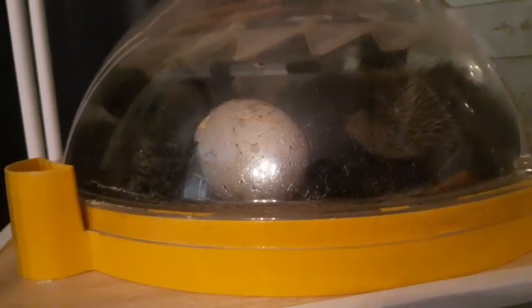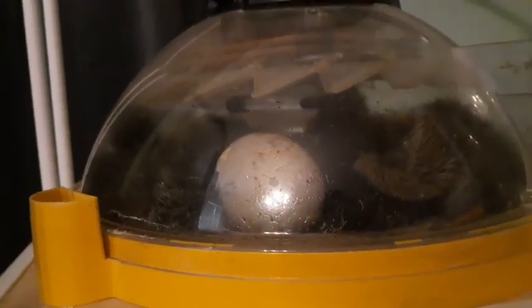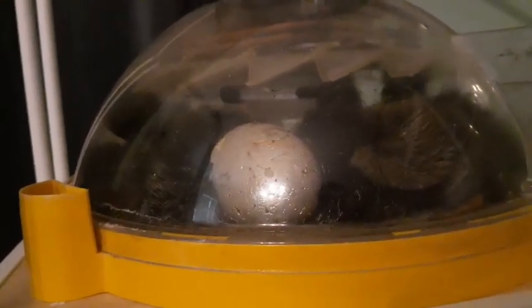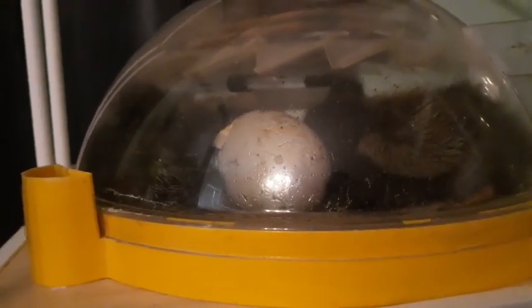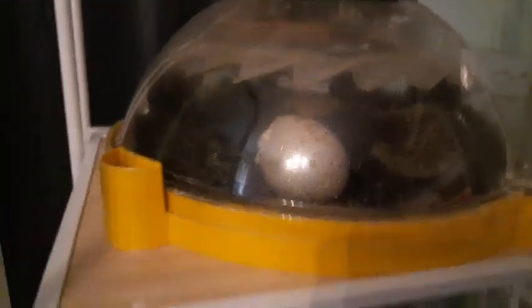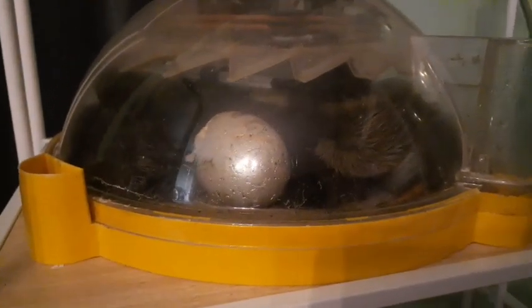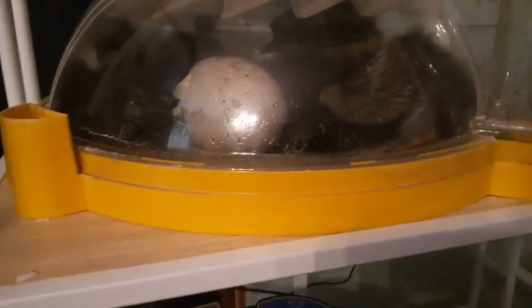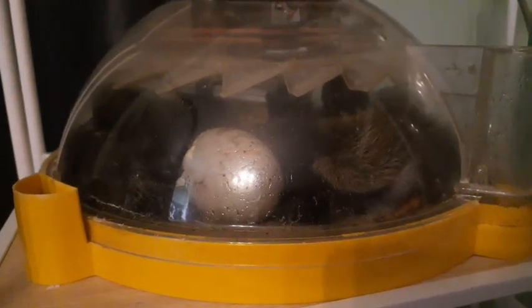One of the eggs pipped and died, so we actually only have 10 potential eggs. One of the eggs I do not think is going to hatch. I didn't think it would hatch at lockdown. It looked a little questionable, but I left it just in case. So we are probably going to end up with between 7 and 9 ducklings when this is all said and done. So right now we have 7.